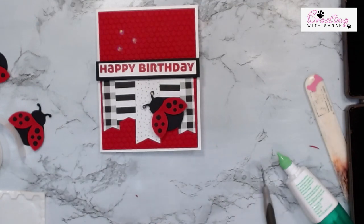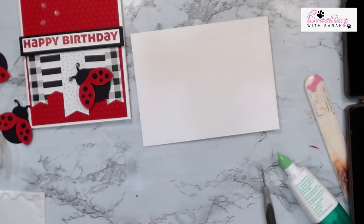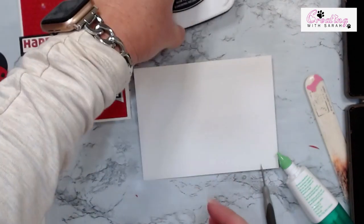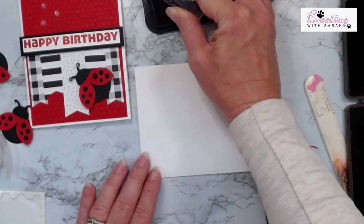Oh, I didn't bring any over. Oh, hold on, let me see if it's over here. Okay, I have one right here. Okay, one more thing. I have the envelope, and I wanted to bring in one of the other ladybugs. And I'm going to ink this up really good.